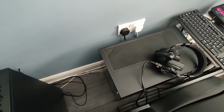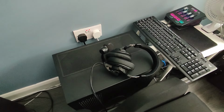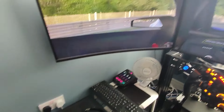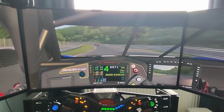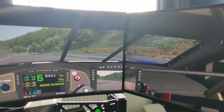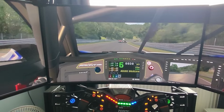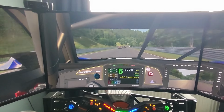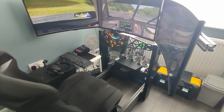So that's i9 10900K with 32 gig RAM and an RTX 4060. And as you can see, it's running triple 1440 easily. Well over 100 frames a second. Yeah, it's the Nordschleife, so it's not that taxing, but it runs that just fine.